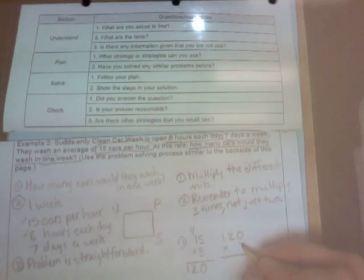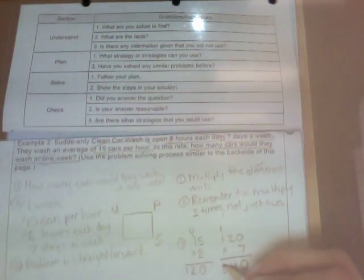7 times 0, 0. 7 times 2, 14. 7 times 1, 7. 7 plus 1, 8. Step 2, I showed all my steps. Here are all my steps written out.